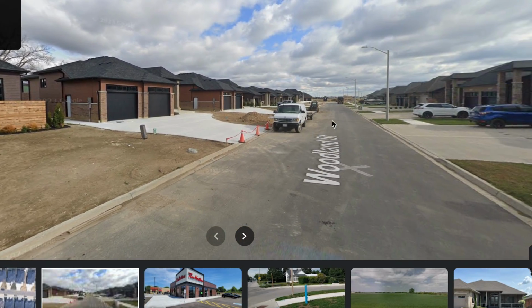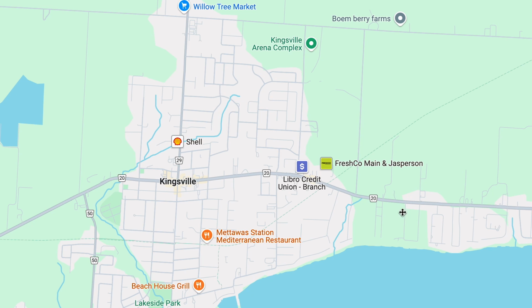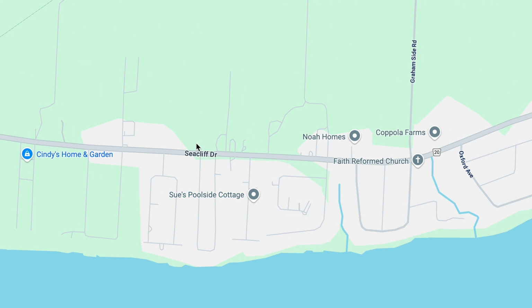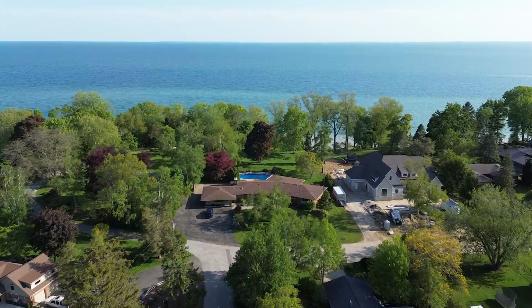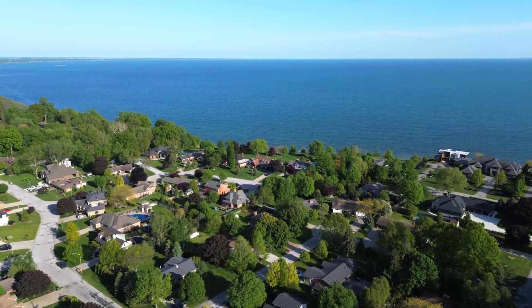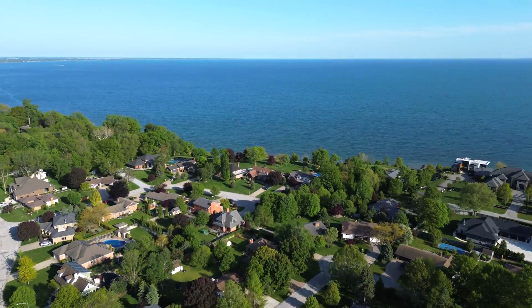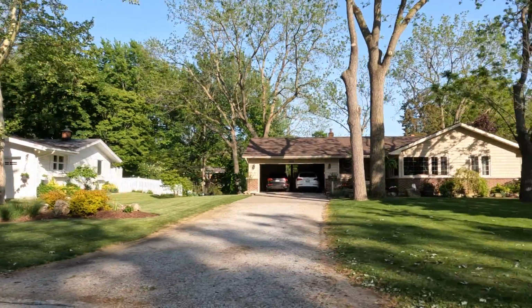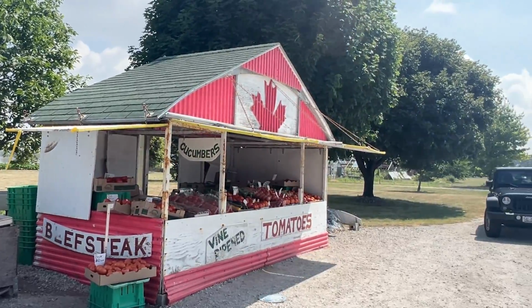Also, if you jet out towards Leamington along Seacliff Drive, you see all these streets, how some of them jet out towards the water. Some of these actually back onto the water, but even the ones that don't are really, really nice areas. It's heavily treed. You kind of feel secluded. And there's those farm stands I showed you, at walking distance from your house, which is really cool.